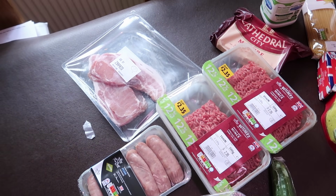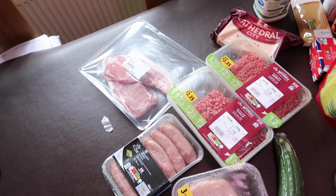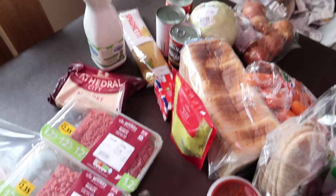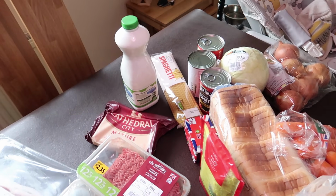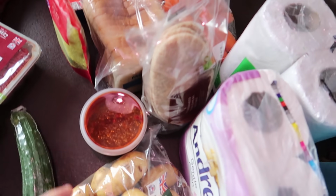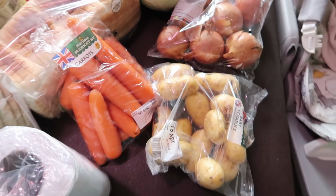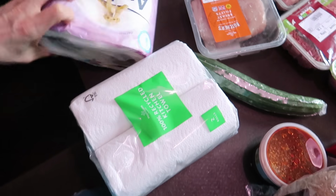So you can see the meat. We've got a total of a kilogram of mince, 10 slices of bacon, 6 sausages, just short of 500 grams of chicken. We got milk, cheese, butter, pilau rice, cucumber. For bread we got pittas and a loaf of white, 2 tins of Heinz soup. For vegetables we got onions, potatoes and carrots. And then we got a kitchen roll and toilet roll.